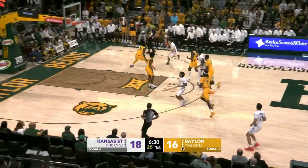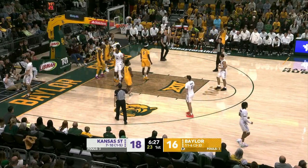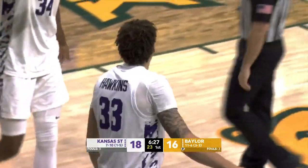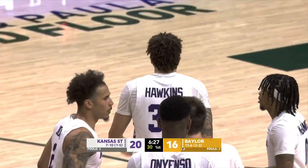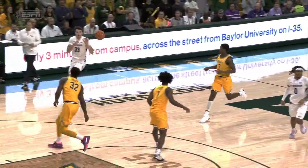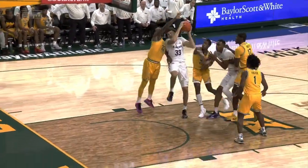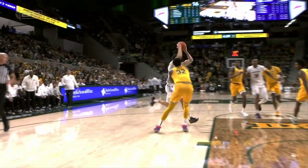We talked about how different the offense looks when guys aren't out there, but a beautiful move by Hawkins in transition. This crowd is quiet as K-State putting in a little work here early. You don't normally see this. This is coast to coast. You hit the big man on the fly, this Euro step, reverse layup for and one. He is pumped. Once again, beautiful move.